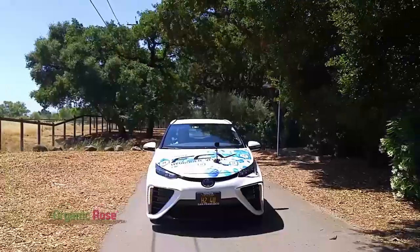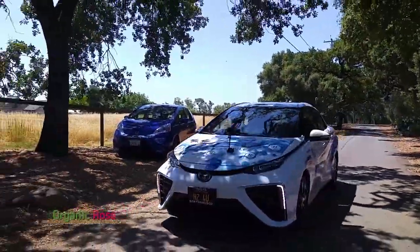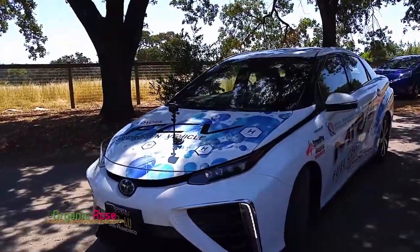Do you stick a nozzle in it out of it? And how long does it take to fill up? Okay, well, let's talk about the fuel cell first. The fuel cell is actually a series of plates.